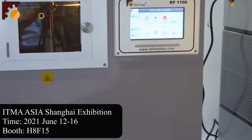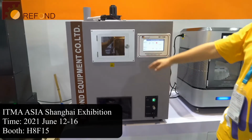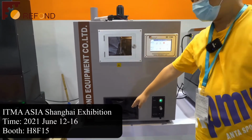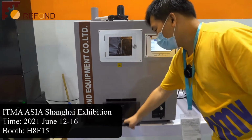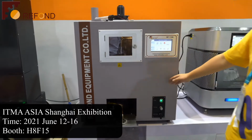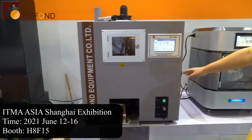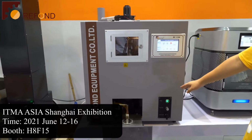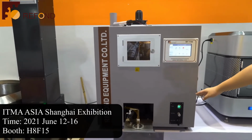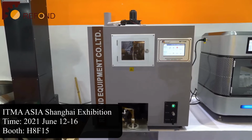And to do the test, in our machine there are several different parts. The top part is the test chamber, and below is the combustion chamber, where we have a Bunsen burner and an igniter. And on the right is the touchscreen and also the control chamber. We have a lot of innovations on this machine, and we have a patent for invention and the patent for utility models already issued for this product.